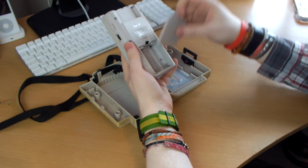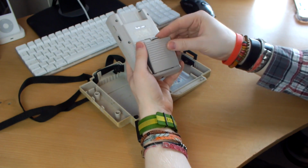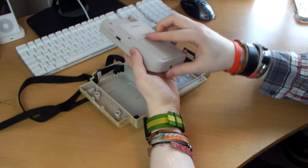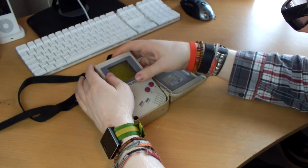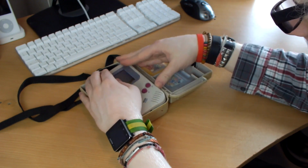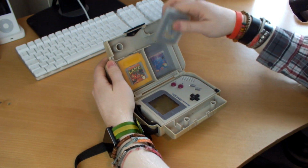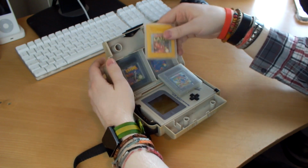This is the Game Boy that we'll be testing, guys. I'll put some batteries in it. I'll stop the camera in a minute, put some batteries in it, and we'll give it a go. But let's pop that there for a second. And in this side, as you can see, you can perfectly fit Game Boy games in these little cases.